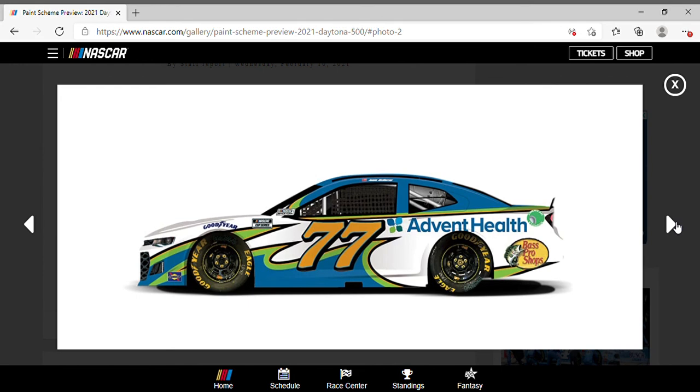If he could win on Sunday, it'll be a huge upset. Well, not just for him, but for Spire Motorsports at Daytona again. And it's going to be one story if he can pull it off. I do like this paint scheme. I give it a high score of, well, I'll give it a 9 out of 10 because they could have added more here, but I understand why they went with the white when they did.